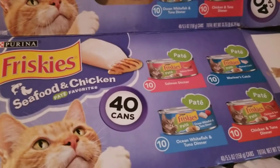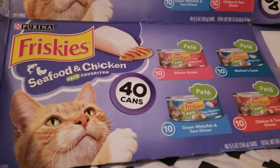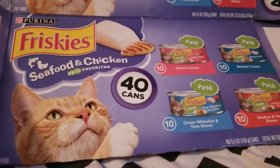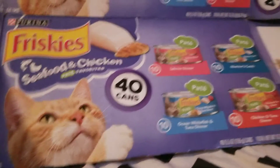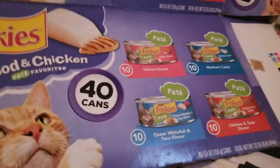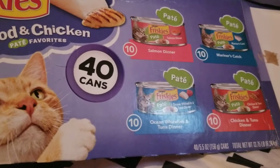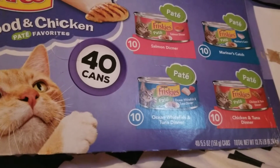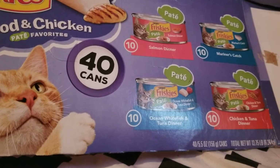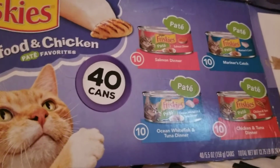And they went through a big 40 can of the Friskies in the seafood and chicken pate favorites. It has salmon dinner, Mariner's Catch, ocean whitefish and tuna dinner, chicken and tuna dinner. And they really liked the pate one, so would repurchase that.